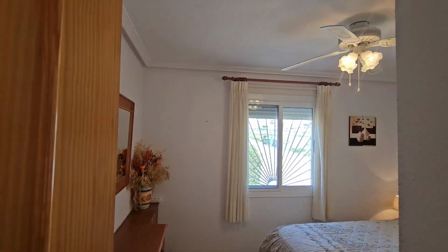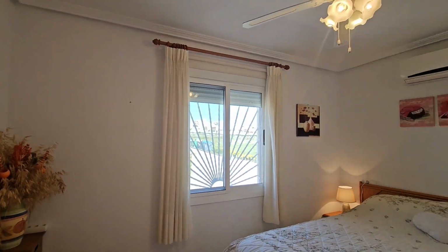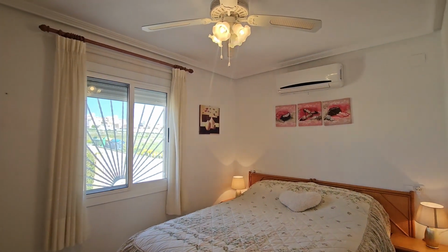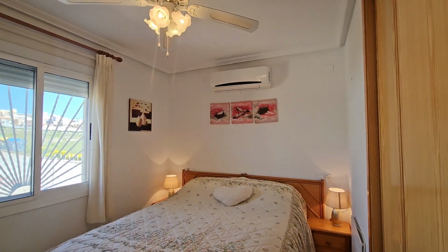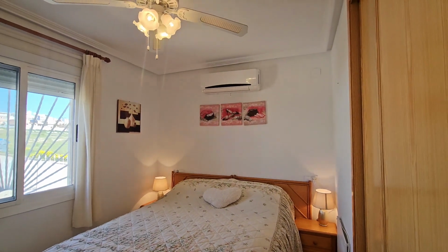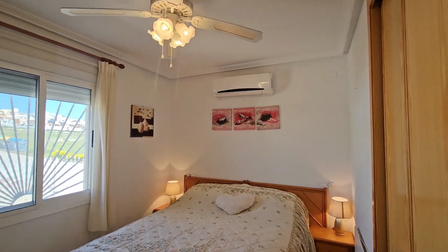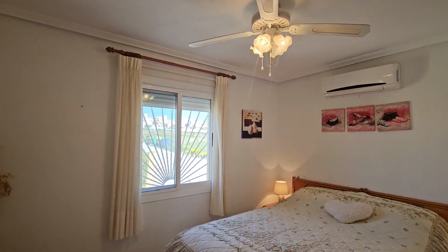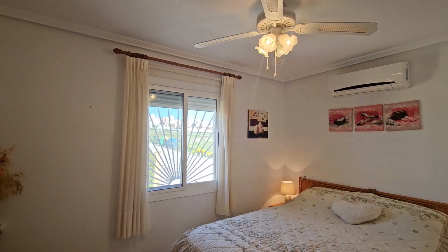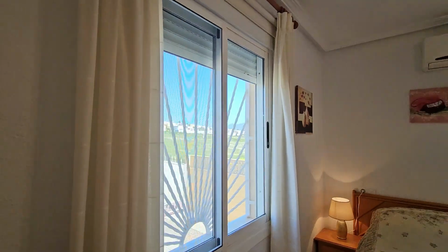So just in here is your master bedroom. Just shut the door behind me. So in here you've got switches and sockets on either side of the bed for your lamps. You have got your aircon and your ceiling light and fan above. Very decorative wreckers, insect screens and blackout blinds on the windows. Everything you need really in a comfortable villa.